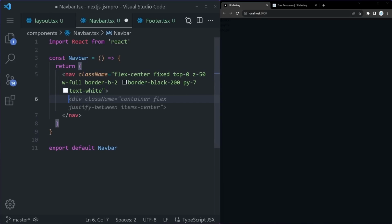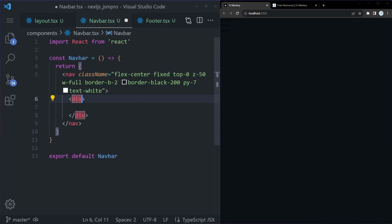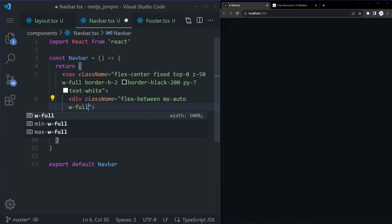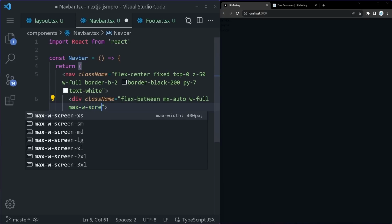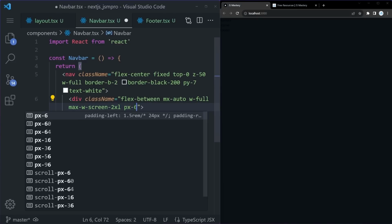Then we can create another div that we're going to use for layout. And this div is going to have a class name equal to flex between, margin X auto, w-full, max-w-screen-2xl. So the width is not going to go over this specific width right here. We can give it a padding X of 6 to give it some space on left and right.